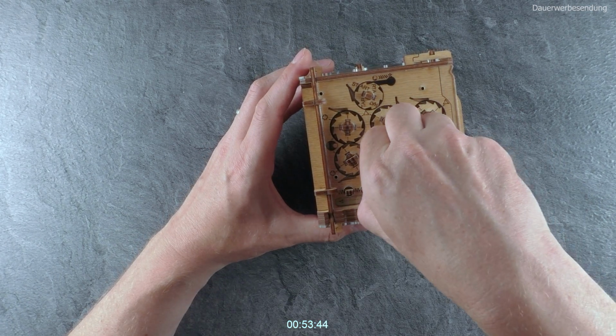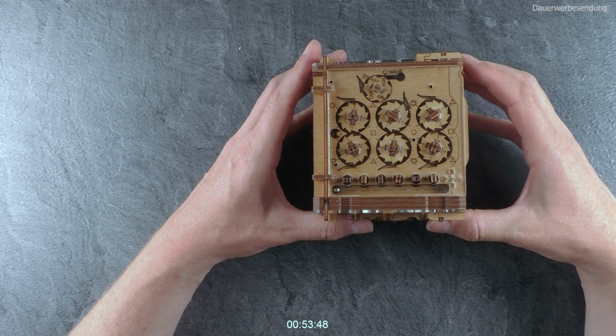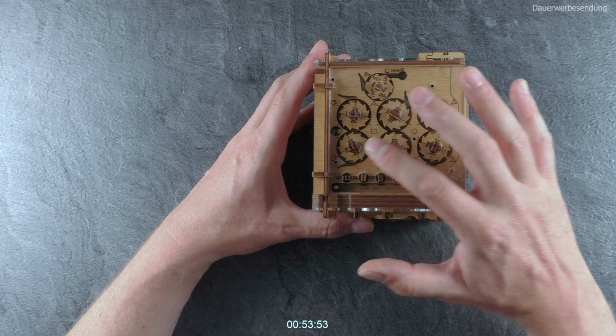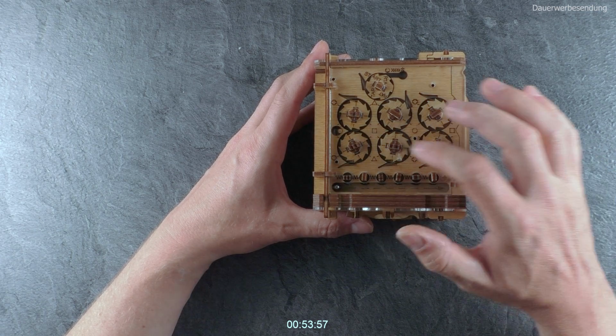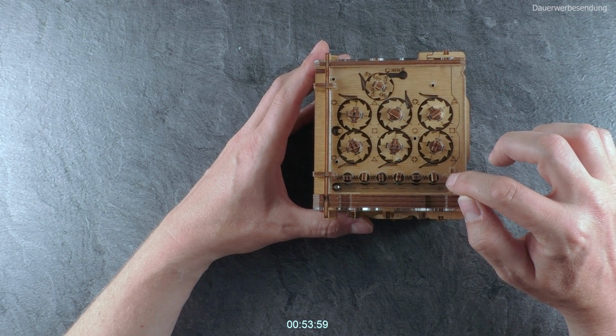I set this up so that the ball can roll left and right. And now let me see again. So each piece is individual, and I can put each piece in a certain orientation.